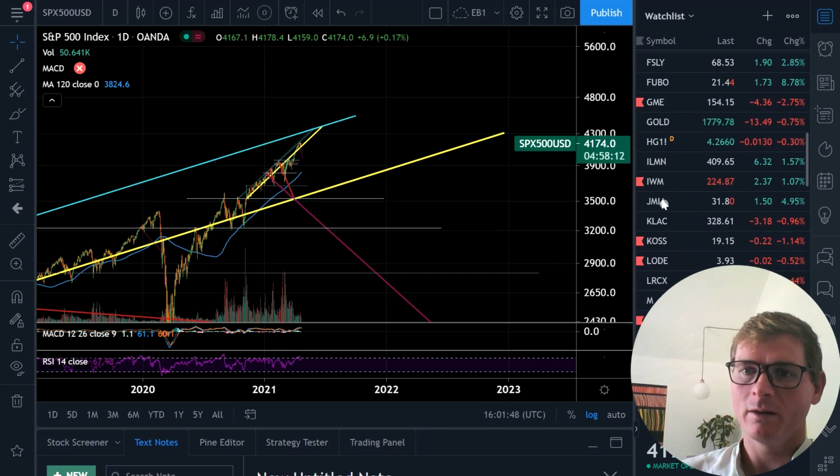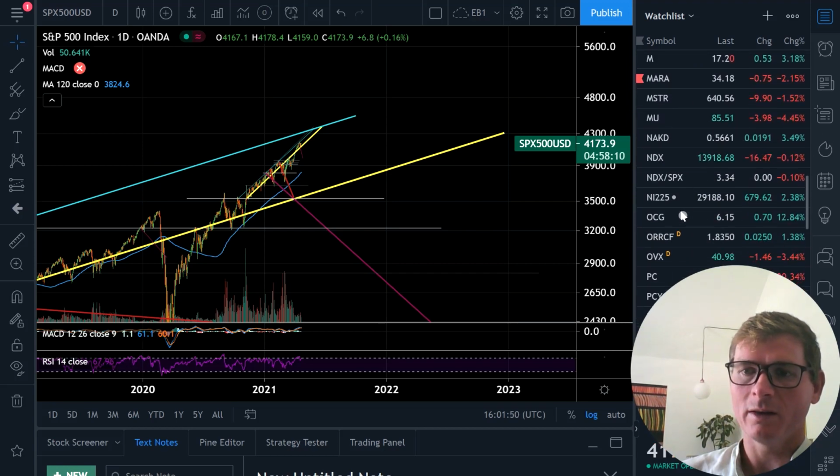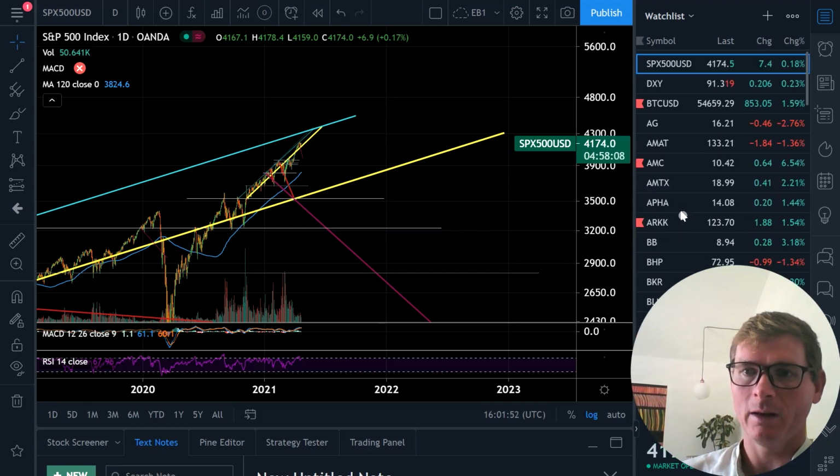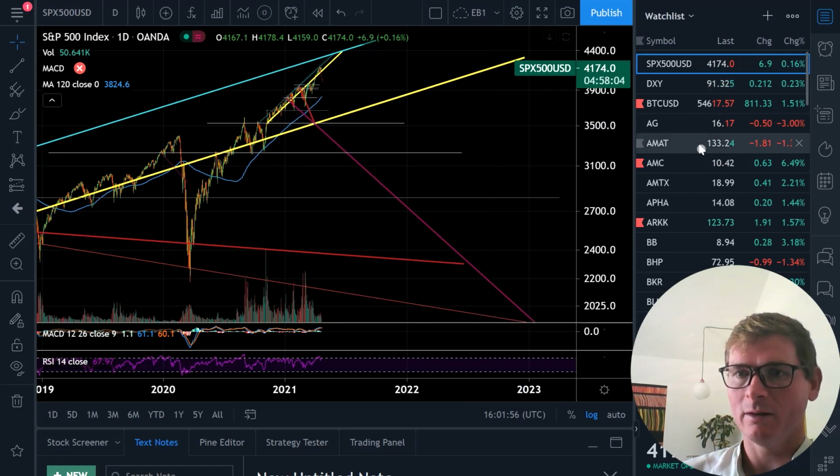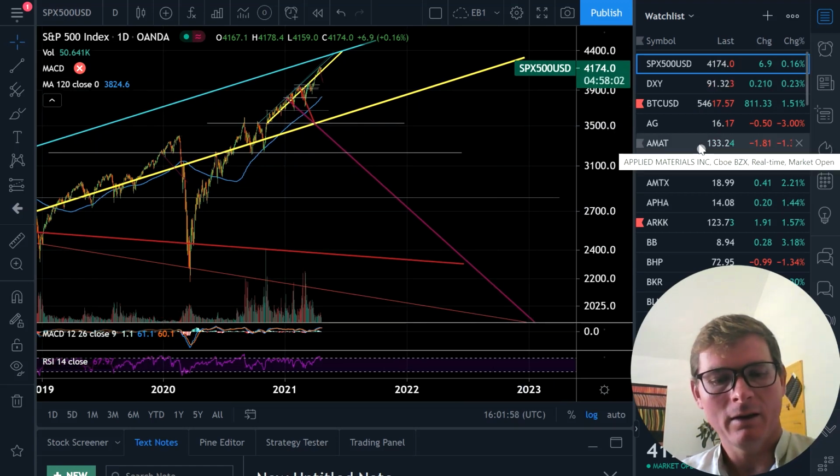Just trying to figure out what's happening with new money coming in, and yeah, that's it. Those are all the lines that I have for now, and happy trading.